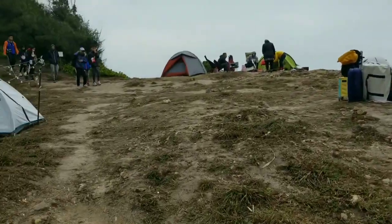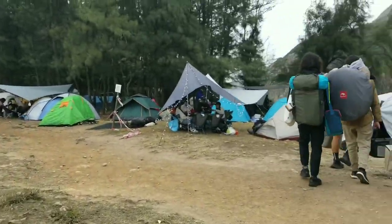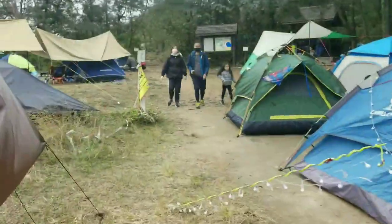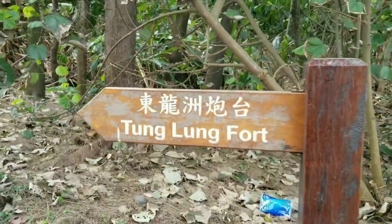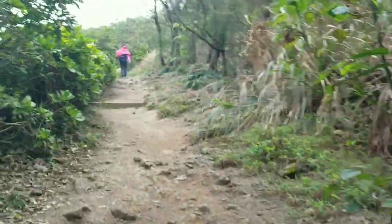Oh my god, a lot of people camping here. This is my spot before. Let's go and visit the Tung Lung Fort. Tung Lung Fort, let's go.